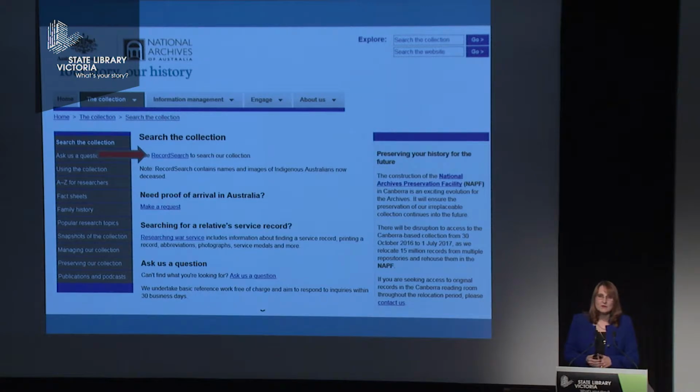You can request a proof of arrival if that's what you're particularly interested in. You can be guided through looking for service dossiers, if that's what you're also after. And also just here, there's a link that helps you to ask us a question. So if you need to ask a question or find a particular record, you can click on that link and you'll be guided through sending in a question, and then a reference officer will do what they can to help you with that particular inquiry.